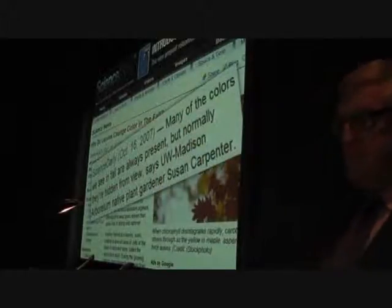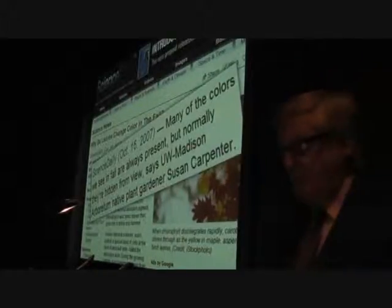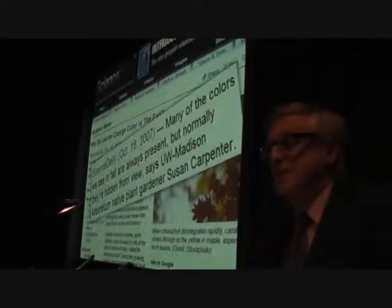Indeed, this view is still current. Here is a Science News report from 2007. Many of the colours we see in the fall are always present, but they're hidden from view. This remains the current theory, but it manifestly isn't true.